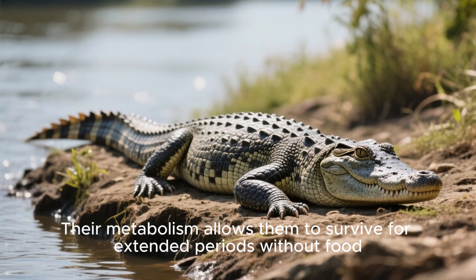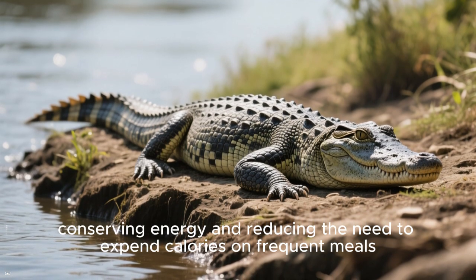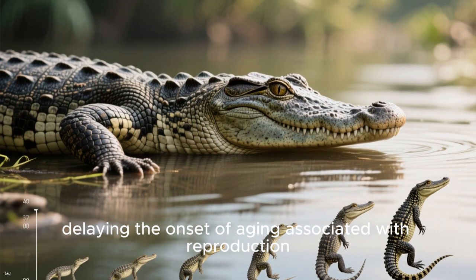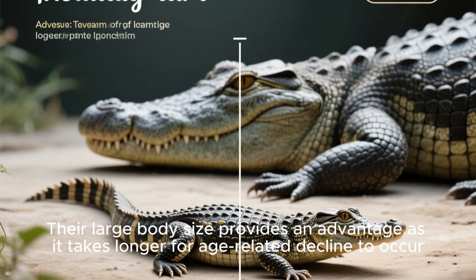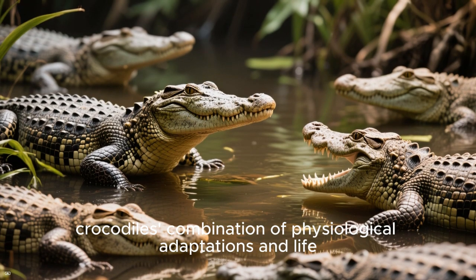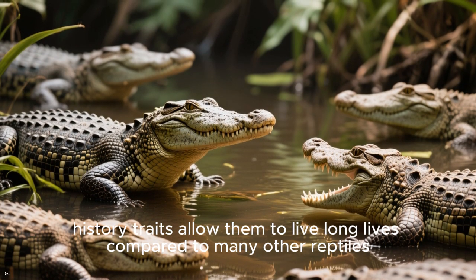Their metabolism allows them to survive for extended periods without food, conserving energy and reducing the need to expend calories on frequent meals. Slow growth means they reach sexual maturity later in life, delaying the onset of aging associated with reproduction. Their large body size provides an advantage, as it takes longer for age-related decline to occur. Overall, crocodiles' combination of physiological adaptations and life history traits allow them to live long lives compared to many other reptiles.